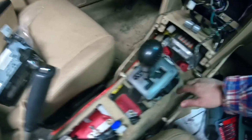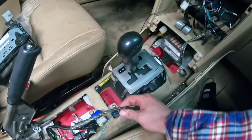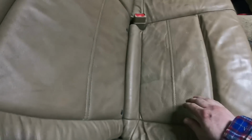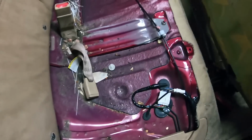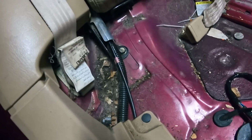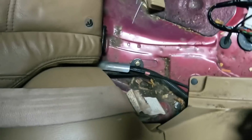The other part that's fun is the dumb amp wiring is just hanging out. And so I'm going to pull the seats. All right. Yuck. Yuck. All right. Oh. Just toss this out here for a second.